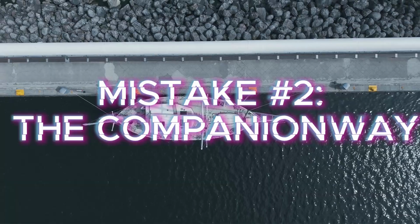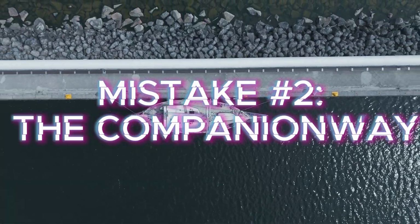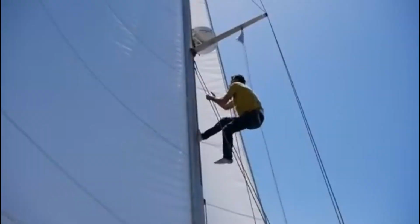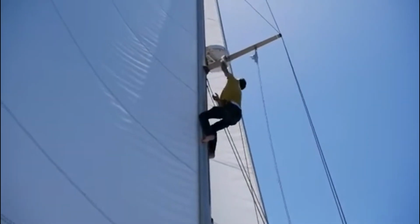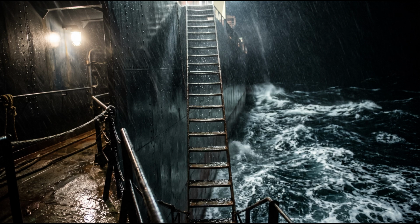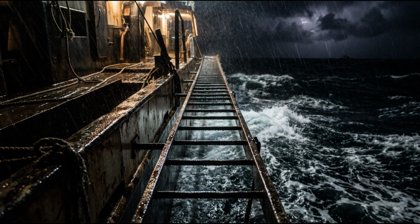Mistake number 2, the companionway that ages with you. This one looks completely innocent in broker photos and reveals itself the moment you actually try to go below deck. A steep, unprotected, ladder-style companionway. A wide-angle lens makes those vertical steps look clean and modern. What the photo can't show you is what it feels like to climb down wet wooden steps at night in a rainstorm, hands full of tether lines, with nothing solid to grip.